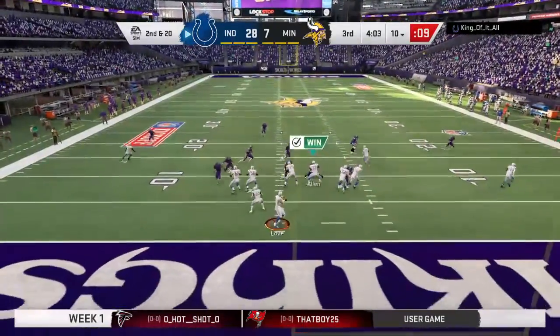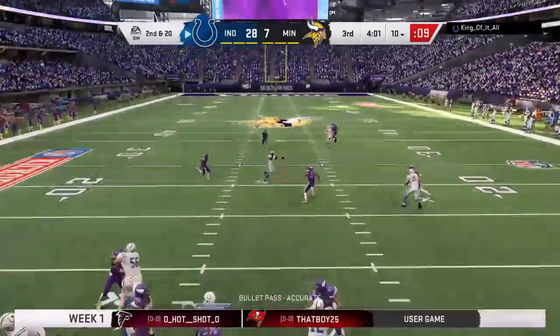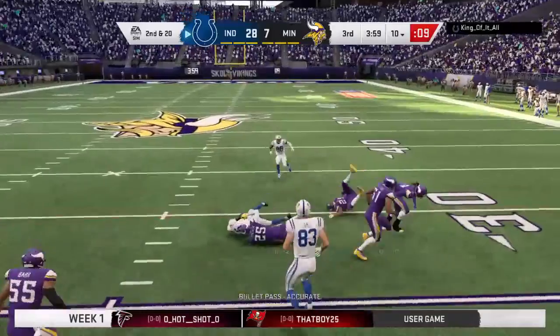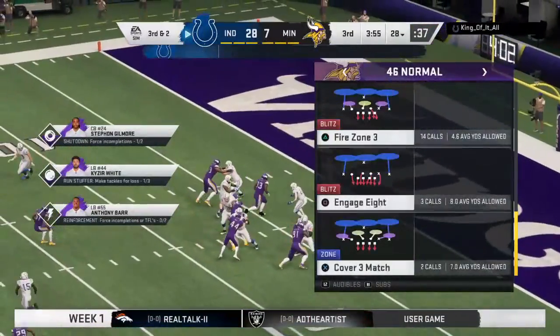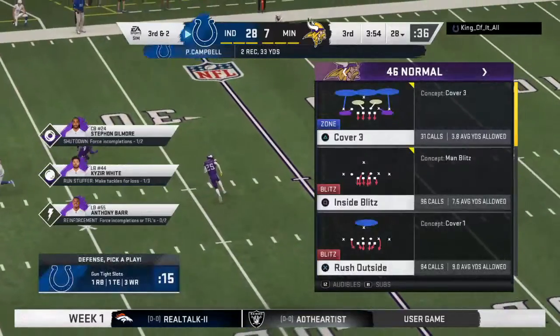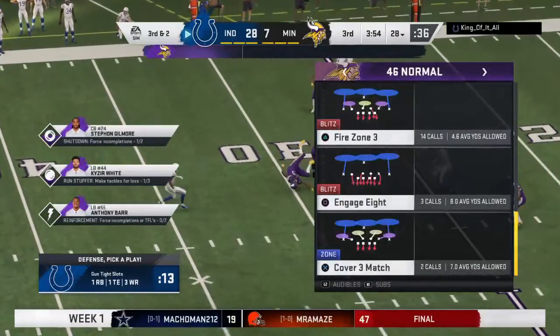Back to throw. Love. Campbell making the catch. And this one will go to the 28-yard line. A nice pickup there, 19 yards. And they're set up better for third.